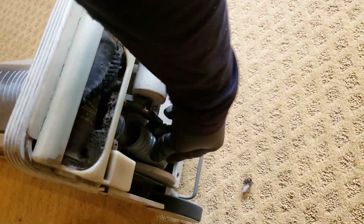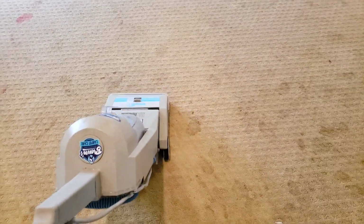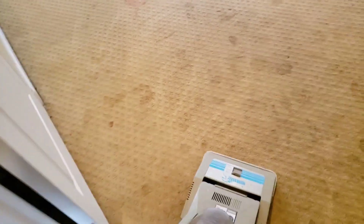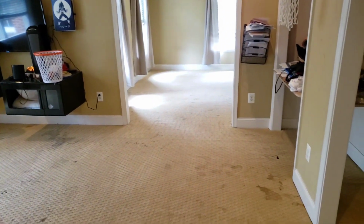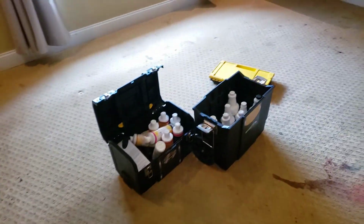Make sure it's not clogged. All right. And it took about 20 to 30 minutes to vacuum this room, guys. You only see a couple of minutes, but it took about 30 minutes to vacuum this one room. Time to pull out the chemistry set. Get ready to remove some of these specialty and artificial stains, but let me vacuum this room.